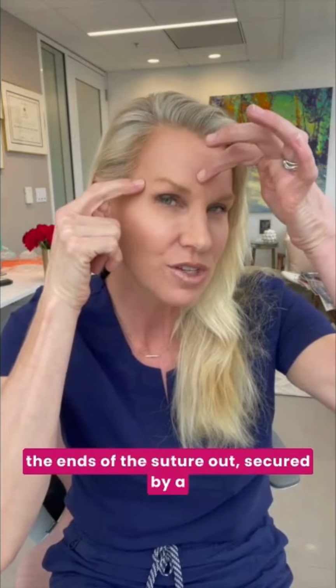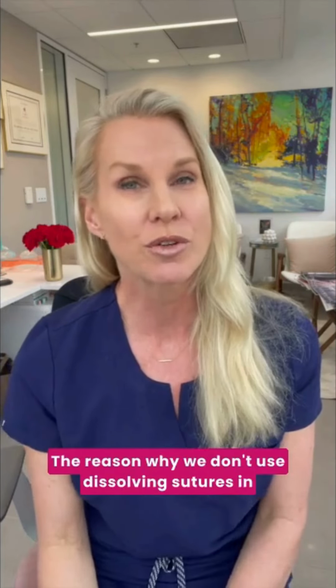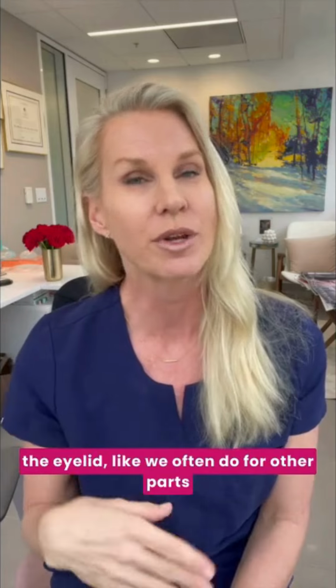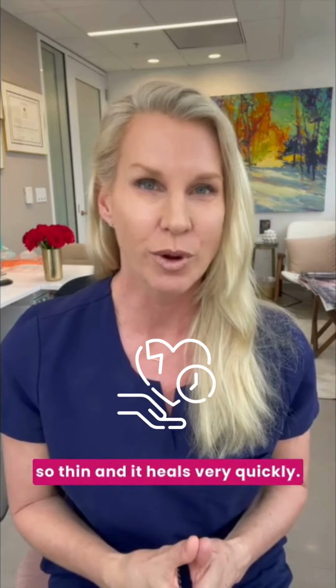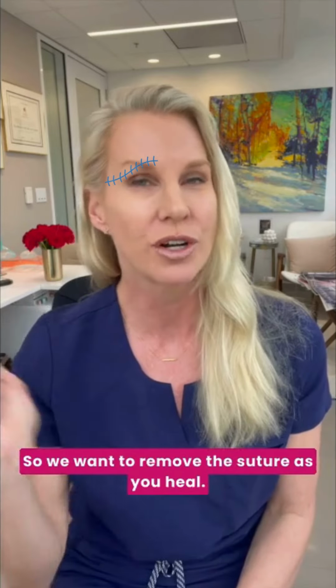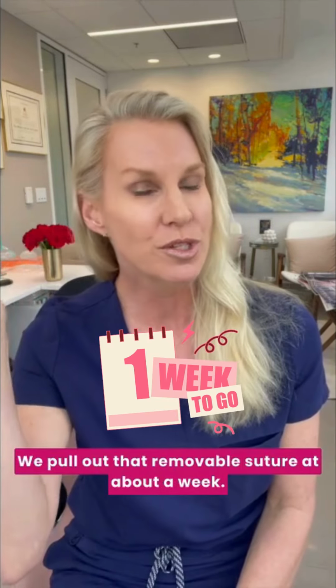we leave the ends of the suture out, secured by a tape in place for about a week or so. The reason why we don't use dissolving sutures in the eyelid like we often do for other parts of the body is that the eyelid skin is so thin and it heals very quickly. So we want to remove the suture as you heal so we don't have as many suture marks. We pull out that removable suture at about a week.